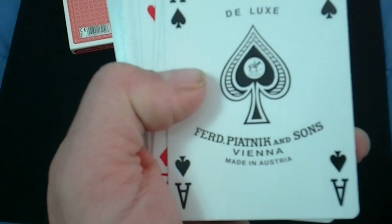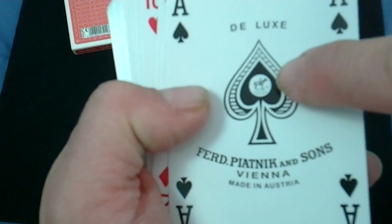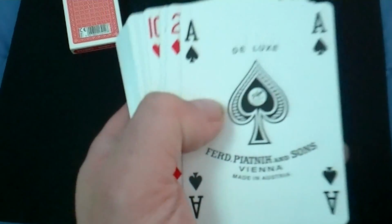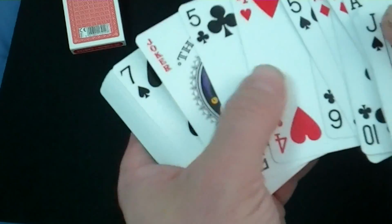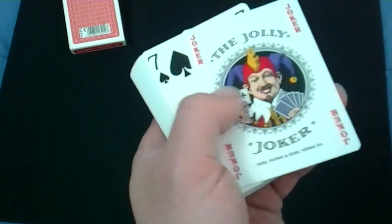The Ace of Spades looks like this, nothing too exciting. Just a fairly plain spade pip with that trademark logo in the center. It says Deluxe on top. Third, Piatnik and Sons, Vienna, made in Austria on the bottom. The rest of the cards, nothing too surprising about them. The Jokers look like this.